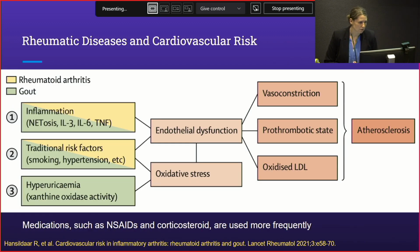If we break this down further, this is looking specifically at our rheumatoid arthritis and gout patients, who sometimes can have overlaps in these conditions. Things that are thought to contribute to this risk include the inflammation from different cytokines as well as NETosis, and traditional risk factors like smoking. A lot of our rheumatoid patients have been smokers, and hypertension and elevated uric acid levels have been associated with cardiovascular risk. This leads to endothelial dysfunction and oxidative stress, and then you develop vasoconstriction, prothrombotic states, elevated LDL, and atherosclerosis.